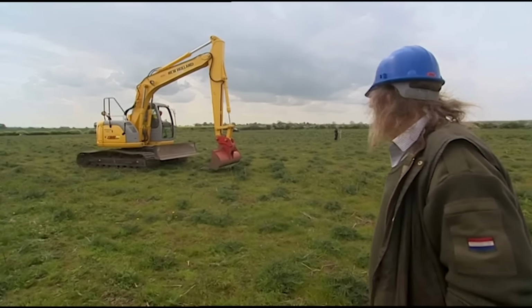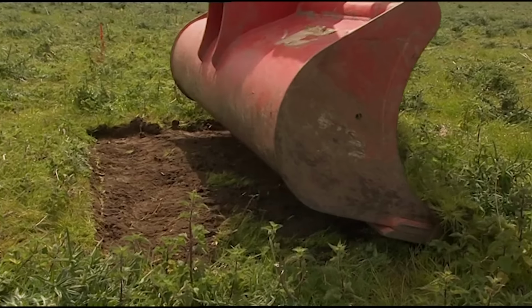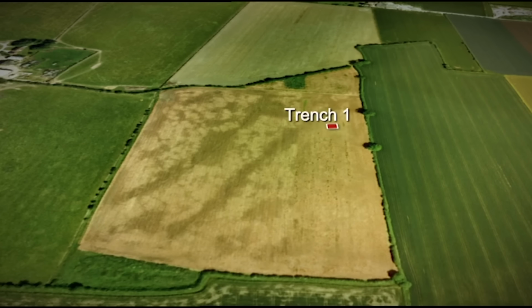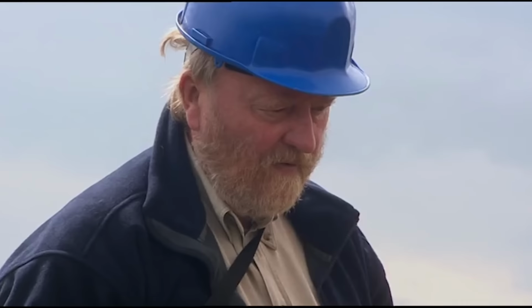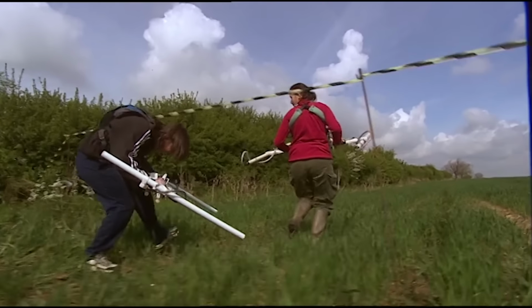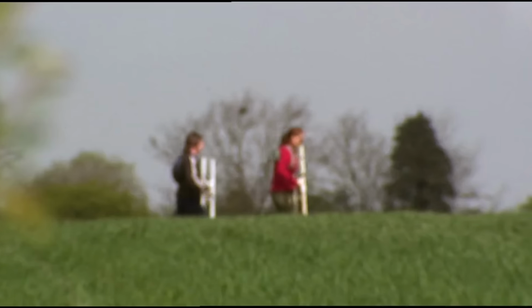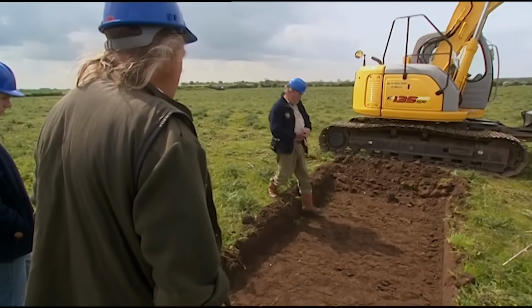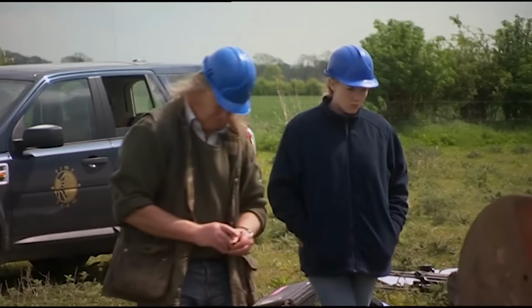Righty-o down here, let's make a hole. So Phil opens Trench 1 over an area where a large concentration of finds have been discovered. And geophys get going over the rest of the field, where the ditches seem to continue. Not a sniff of finds, is it? No. But it's not long before something Roman does emerge.